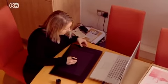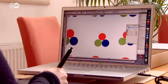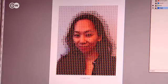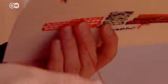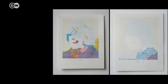That provides her with the precision grid patterns she then embroiders. For her latest project, Evelin Kasikov asked her friends to send her photos. She then converted them into patterns of crosses, squares, and lines. Each color is done separately, a time-consuming process. Evelin started out cross-stitching letters and later moved on to pictures.